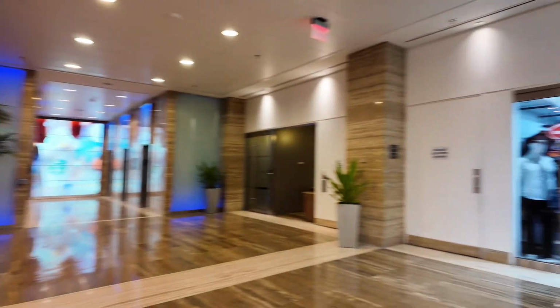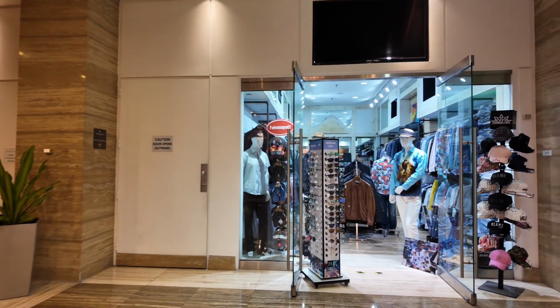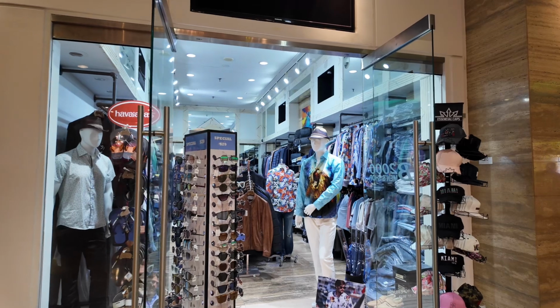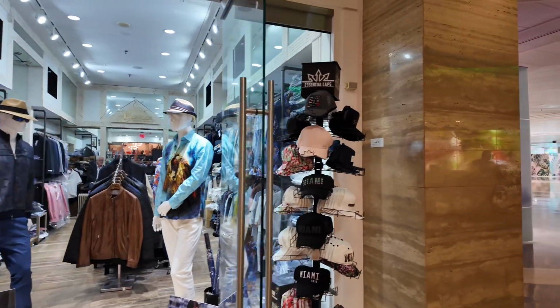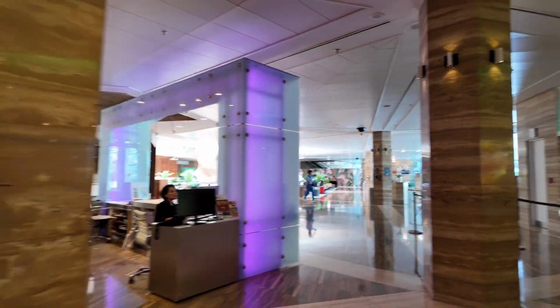And then across the hall is a shop that looks a little more formal. They have collared shirts, button shirts. Looks like a male shop. They have some hats as well. I do see some suits in there.